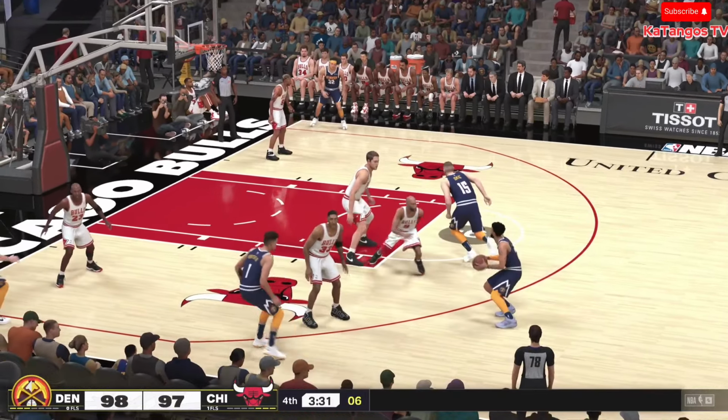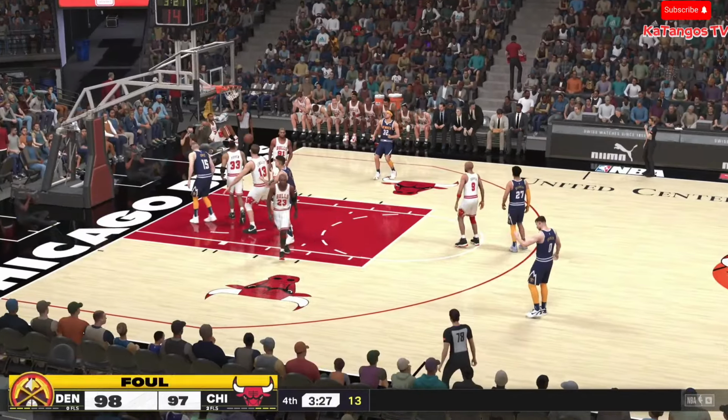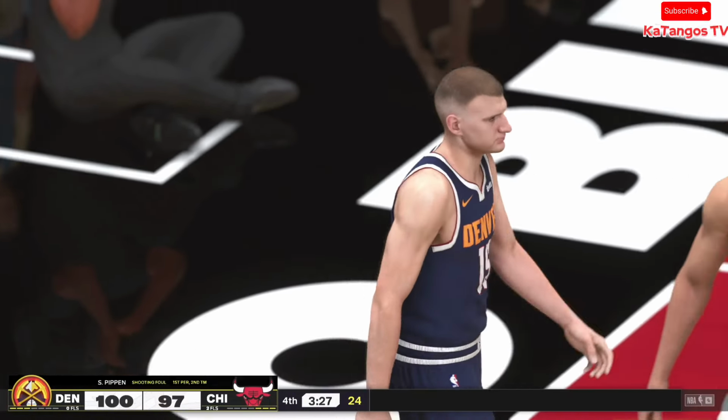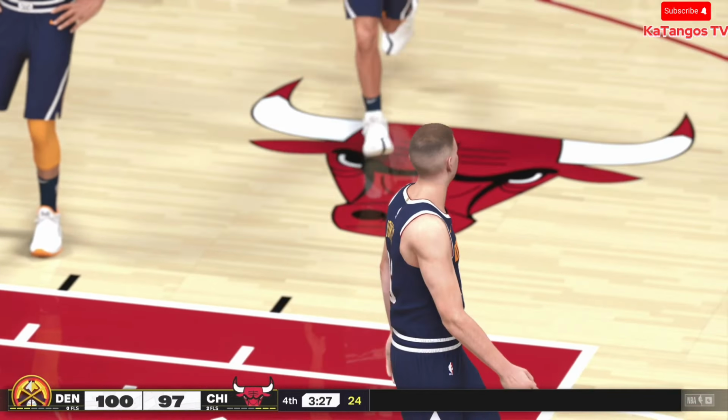Murray. Jokic sets the screen for Murray. Shot clock at five. Goes back up. Yes! And the foul. That one on Pippen. And how about absorbing the punishment and still completing the play? That's a great finish by Jokic.